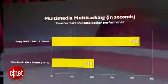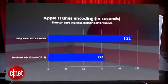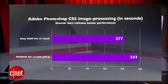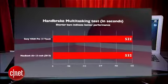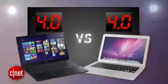Now, in our performance test, you can see that the MacBook Air just tore through our multimedia multitasking test and also performed better in the iTunes encoding test, while the Vaio Pro took the Photoshop CS5 image processing test, and it was pretty much a push in our Handbrake multitasking test. Bottom line, these machines perform pretty similarly between the two. You won't see any major speed gains from last year's Ultrabooks, and other third-party benchmarks have supported that as well. We're calling this round a tie at 4.